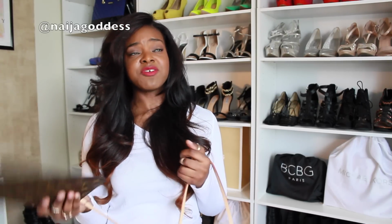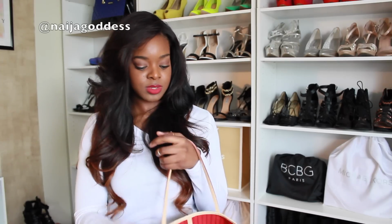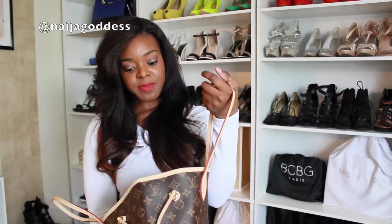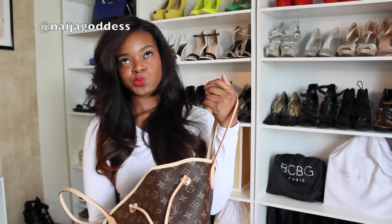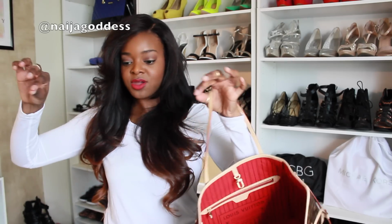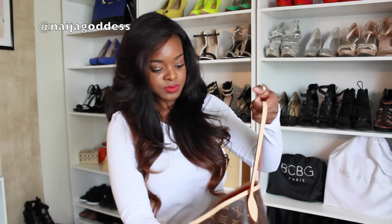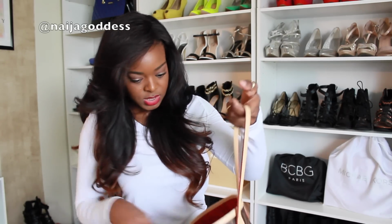Actually, I believe the Neverfull comes without it too now. I don't know, but this makes it more expensive, so you can get it without this thing and it's a little less expensive. So yeah, the inside is red, and the bottom of the Neverfull doesn't have support. So I already ordered a base that you put inside the bag. It's like a rectangular board you put in the bottom of your bag. And they actually have a lot of different bases for different size bags.